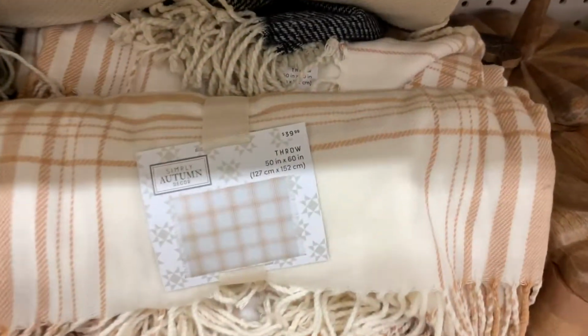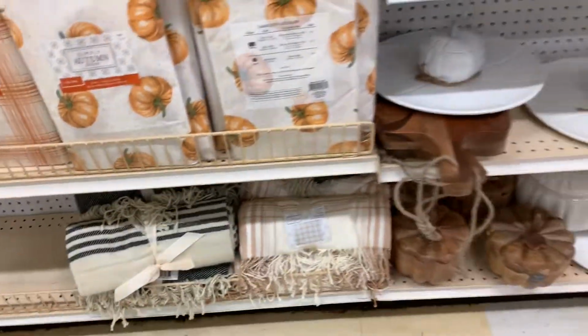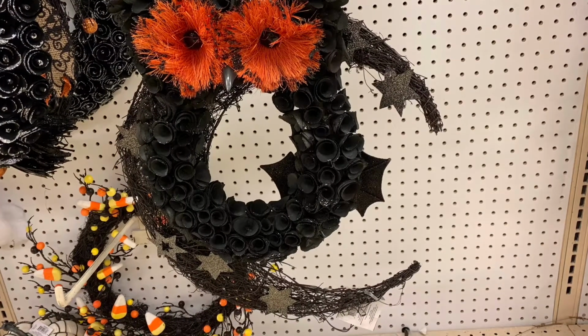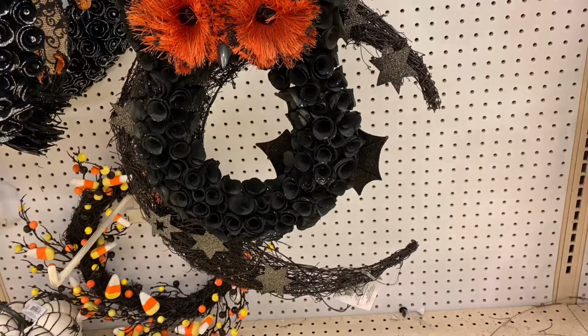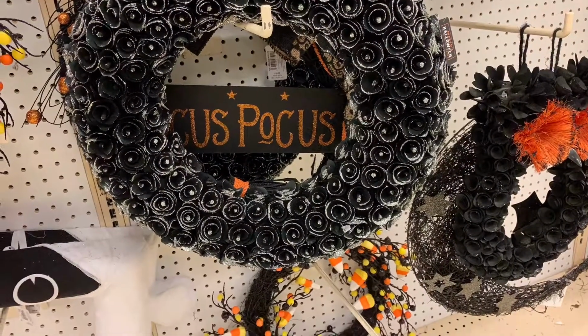And they've got some throws down here also. $40. Okay, these were 2 door wreaths that I saw that I absolutely love. Look at that owl with the moon sitting there, and look at this one. Is that not beautiful? Oh, that was so gorgeous.